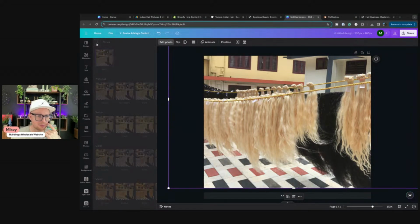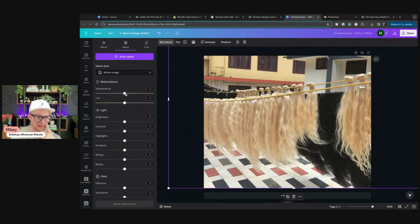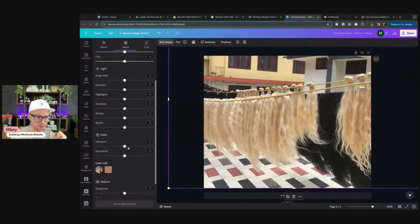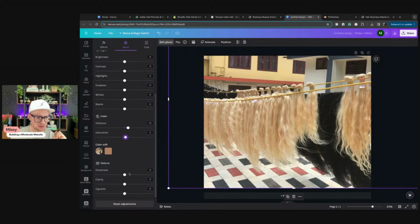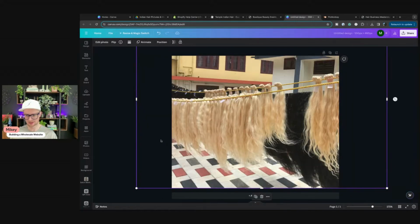Now you can do this manually. You can do the adjustments. I need to add a little more vibrance maybe. Okay, so some slight vibrance. Let's see, ooh, a little sharper. Okay, it's not perfect. Yeah, it's not perfect, guys. I'll tell you that right now.